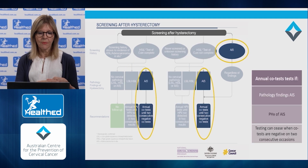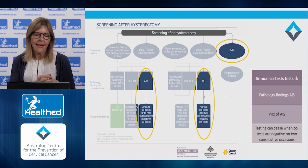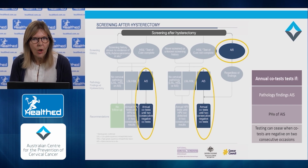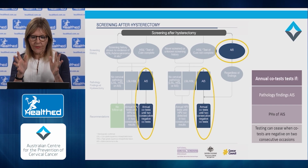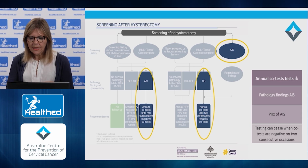And let's come to this group. This is the adenocarcinoma in situ group. So they actually need annual co-tests. So don't forget this is the co-testing group because it's the adenocarcinoma in situ. So we just want to pay particular attention here.